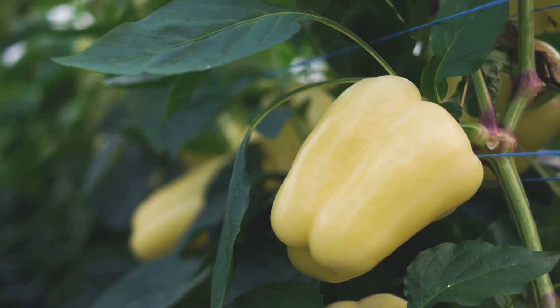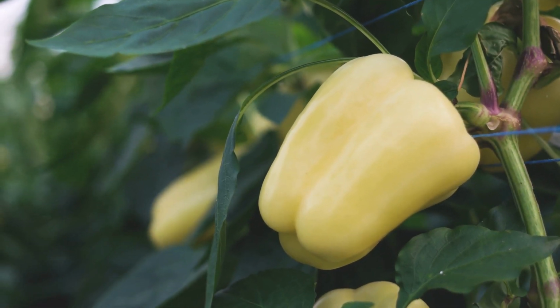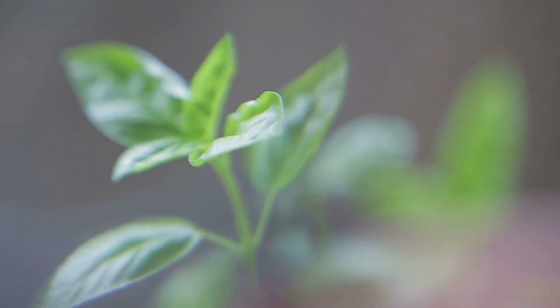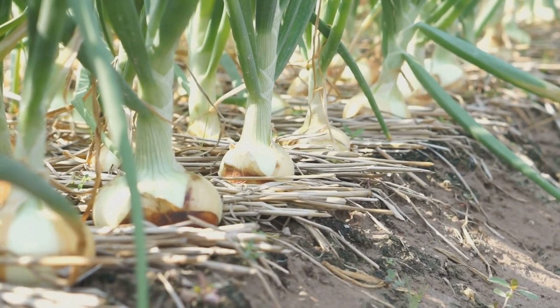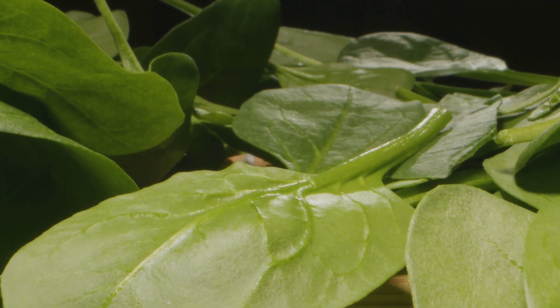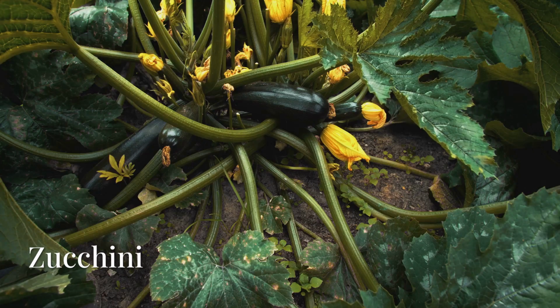Bell peppers, sweet warm season fruits rich in vitamins. Companion plants: basil repels pests and may improve flavor. Onions deter aphids and other insects. Spinach shades soil and conserves moisture for peppers.